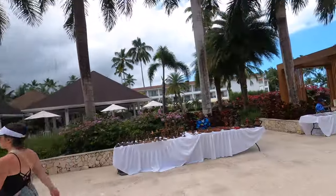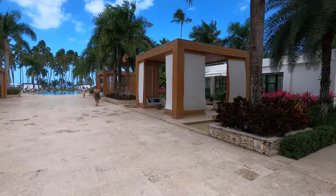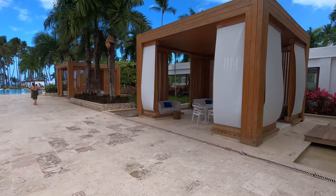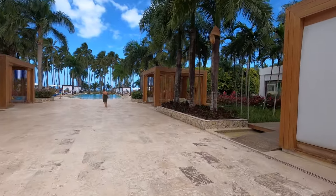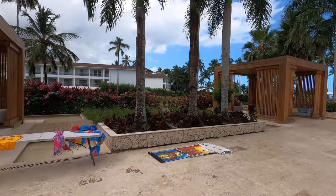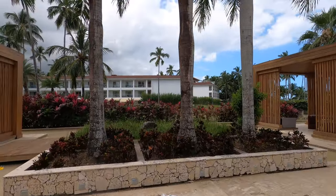Okay, they've got these wooden cabanas. You'll see the kids making out in them at nighttime. I've seen a couple of interesting things going on in them, but they're just a meeting place where you can sit and get out of the sun. And yeah, they're on both sides. Beautiful flowers everywhere. The grounds in this place are immaculate. There's some rooms there.